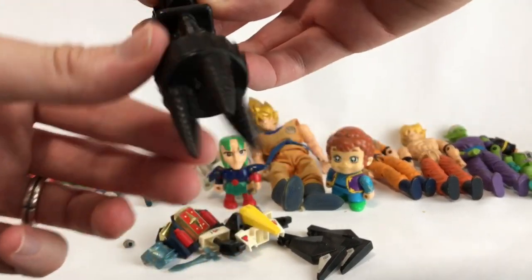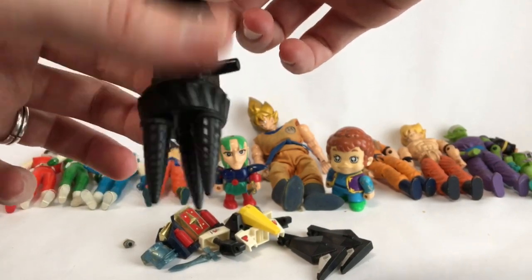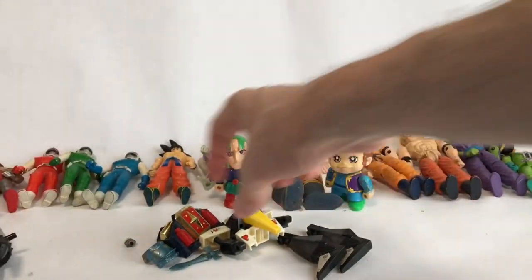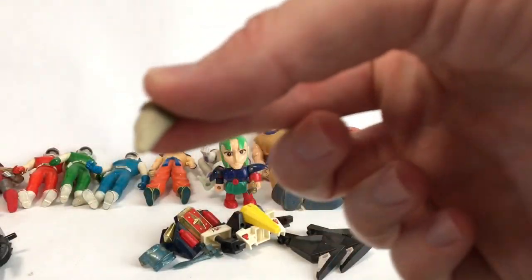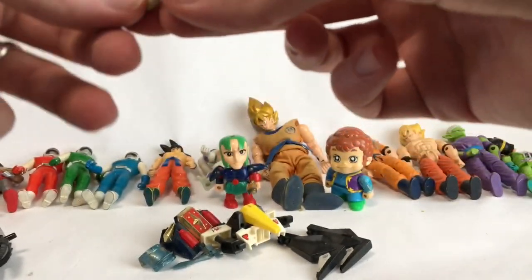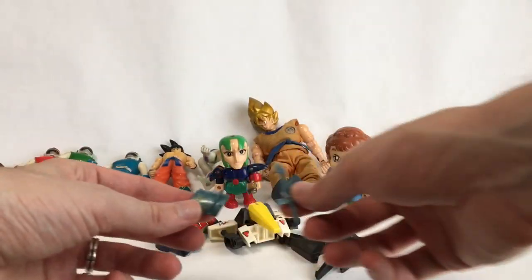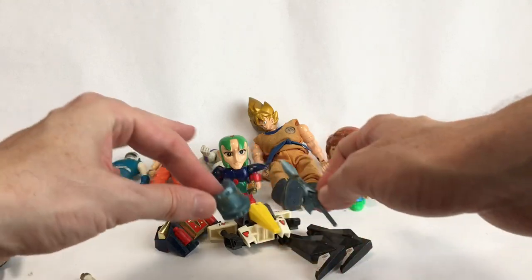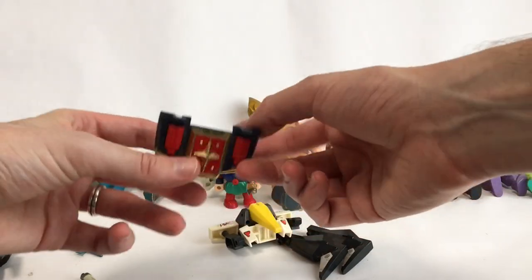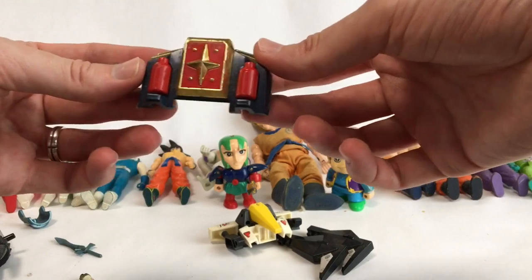Turn that, and these turn, and this turns. So if you turn this, those turn. If you turn like this, this turns this way like that. Found a tooth. It's a little tooth. Yeah, don't know if that goes to one of these guys or not. Probably gonna be garbage. Found some armor, which maybe goes to one of those guys back there. Not sure. And then I found these miscellaneous pieces. I think this is a separate thing that goes with something else. It's a neat little piece.